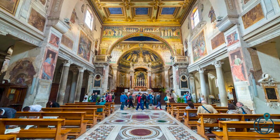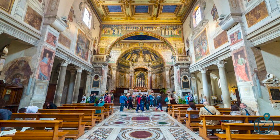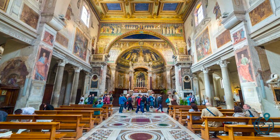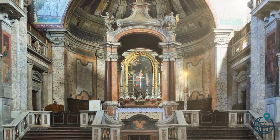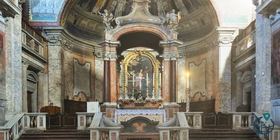Photography is allowed, no flash. Stand close to feel the grooves worn by centuries of veneration and imagine the echoes of that painful moment in a distant praetorium.